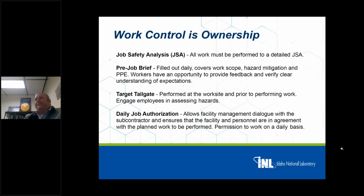Like I said, the pre-job brief is a daily meeting with all the crews to cover all the work and the work scope that will be occurring. You talk about the mitigation of the hazards, talk about the PPE, and this is really supposed to be a discussion with your crews. So we encourage everyone to have that feedback from the crews coming back to supervision to the crews, because oftentimes a sub tier or even the guys that are on the deck plate, they're the ones who are going to say, hey, what about this, and bring up the hazards that they see, and make the environment safer to work in.